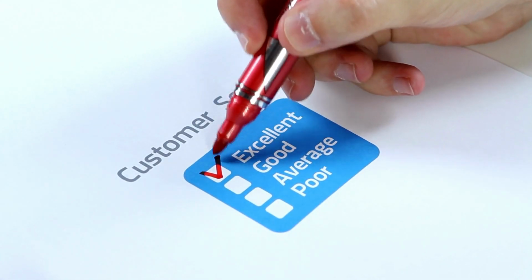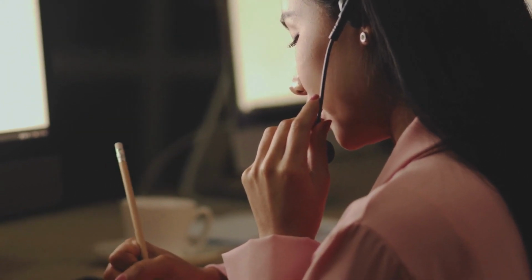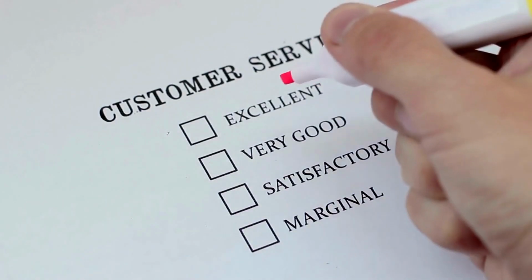But how do we measure customer loyalty? One of the most common ways is by using a metric called share of wallet, SOW. SOW is the percentage of a customer's spending in a category that goes to your brand compared to competitors.